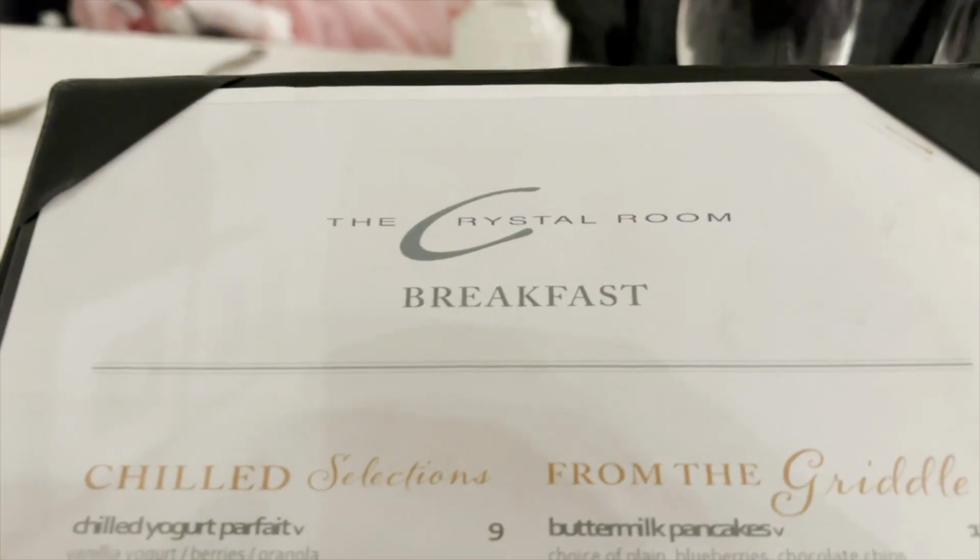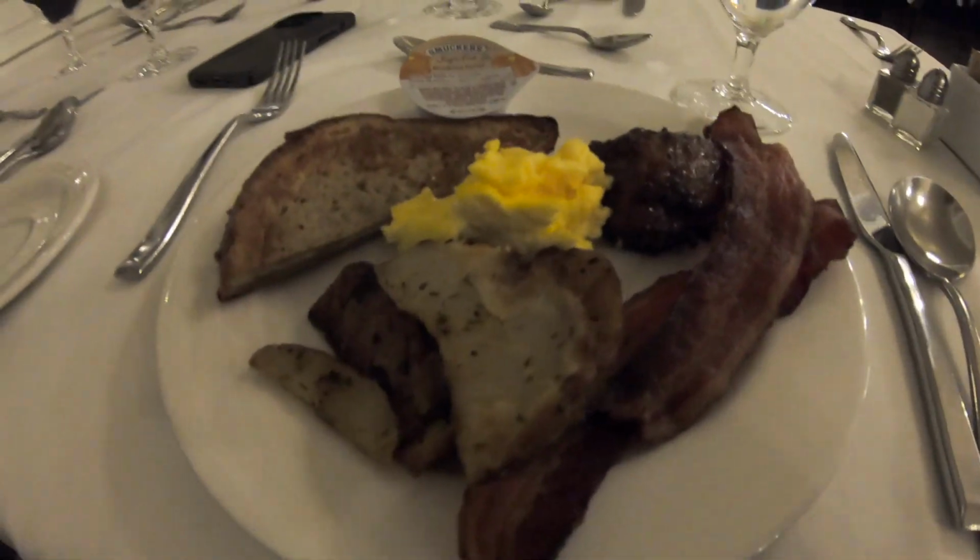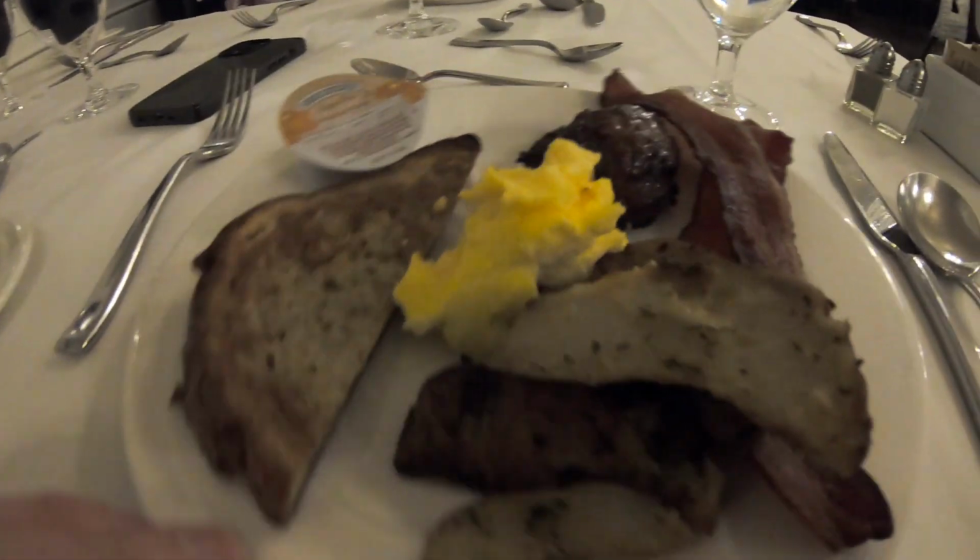The menu here has a lot of great a la carte items, but our suggestion would be to do the breakfast buffet. I mean, look at this food. Everything was phenomenal. A+.